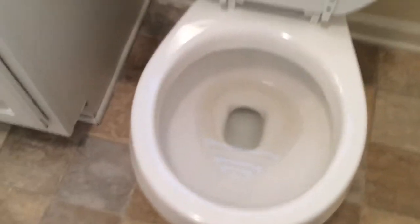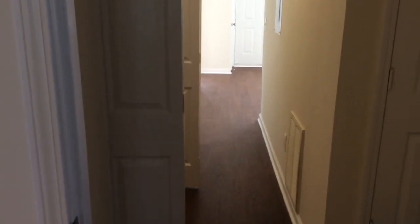This toilet was filthy. Fecal matter was in there. It was not flushed. But now everything is working fine. Had the fan on earlier in the master, and the rear door open to air it out. Right now, guys, I see the home as move-in ready. We can just go ahead and mow the yard, put a sign out there, and we're good to go.